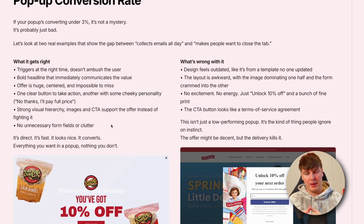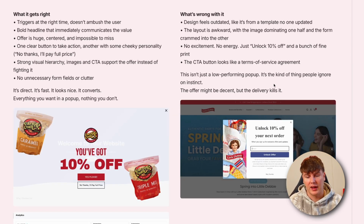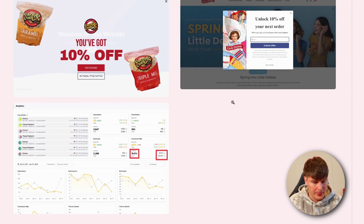And then the bad pop-up, Little Debbie here. Unfortunate, because Little Debbie makes some good oatmeal cream pies. The design feels outdated. It's just like a template from wherever. The layout is not that optimized. You got a little bit of a picture, then you get the form over here. No excitement, no energy. You just unlock 10% off and a bunch of fine print. The call to action button looks like a terms of service agreement. This isn't just a low performing pop-up. It's the kind of thing that people ignore on instinct. When I see this, I just immediately click off. The offer might be decent, but the delivery kills it.